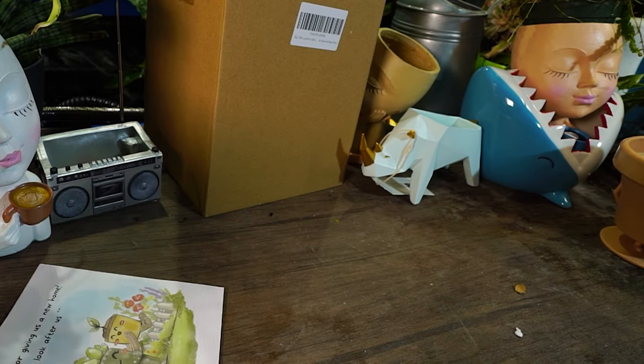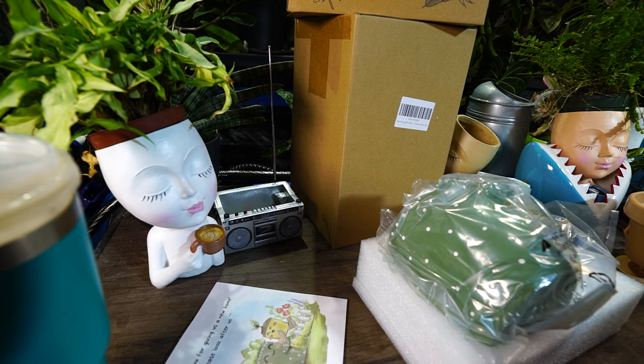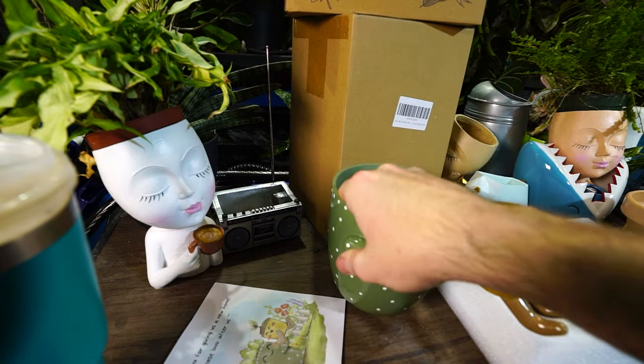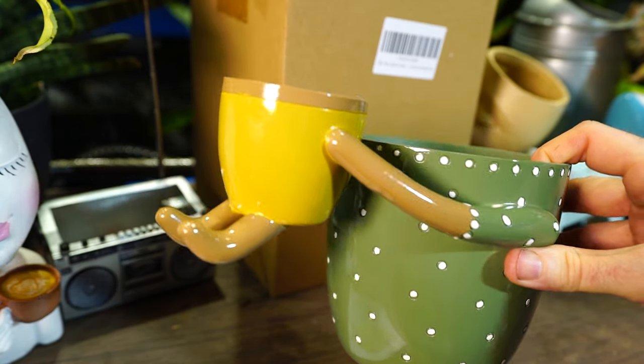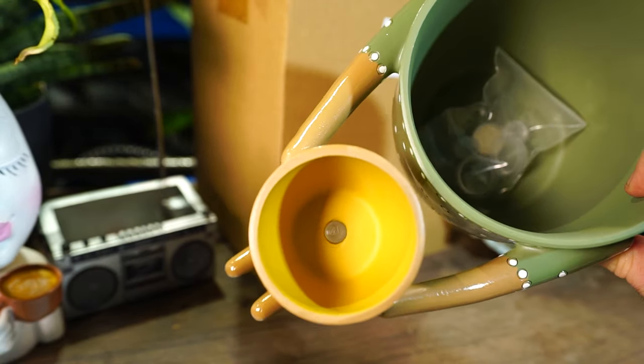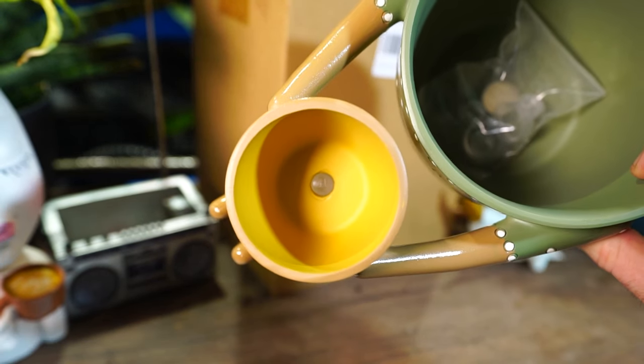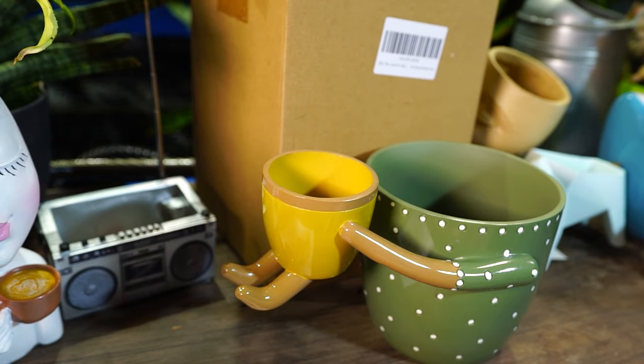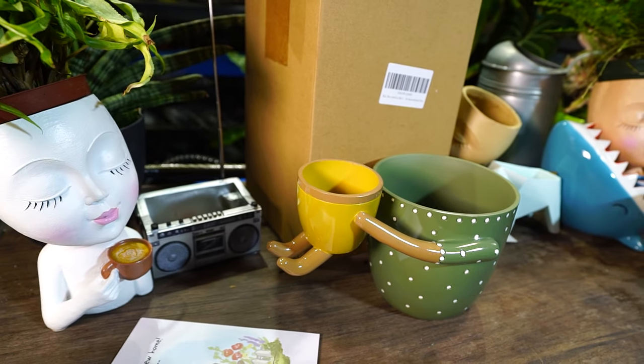Oh, we need to pull the pot out. We're gonna see the pot first. Oh yeah, I remember this one. This is a nice one. Weird, but it's cute. It's a mama pot holding a baby pot. That's all, two plants. Came with drainage plugs and extra plugs for the drains. So you can put one plant up top and a little smaller plant in the little one.